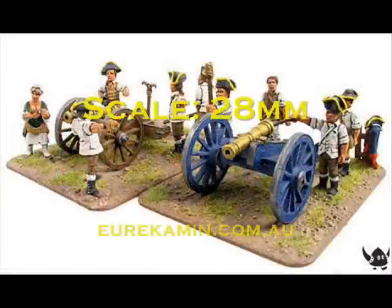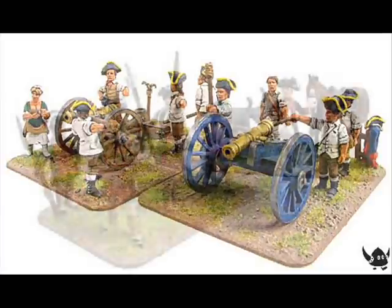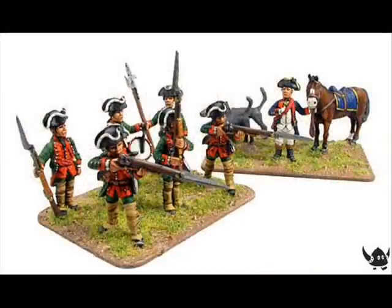Number 2 we have American War of Independence releases from Eureka Miniatures from Australia. Now, if anything, this is definitely not my period, but these new releases from Eureka just look absolutely fantastic. Here we have some releases for their US range. We have some artillery, some infantry, and George Washington himself. Fantastic work again from Eureka. And it seems that everything they're producing at the moment is very, very good. These almost make me want to start it's another new scale and range of figures.